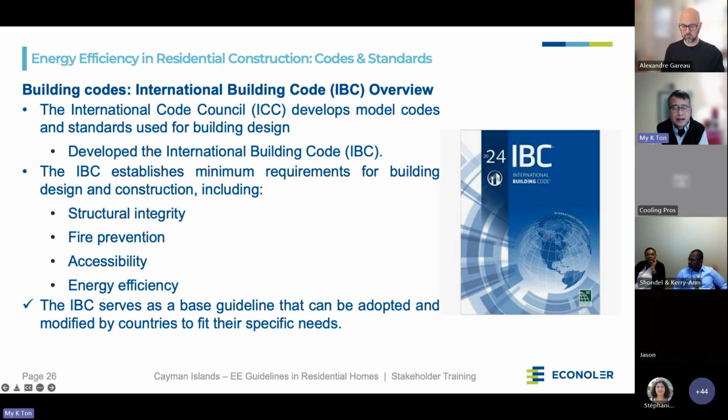They've taken many other things into consideration, and it's developed in such a way that it's like a menu. You can pick different sections of the code to adopt, and also phase in. So you can pick more important parts like structural integrity and fire prevention, and eventually phase that into the national code works.